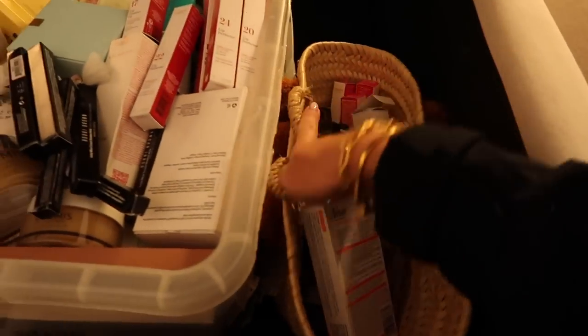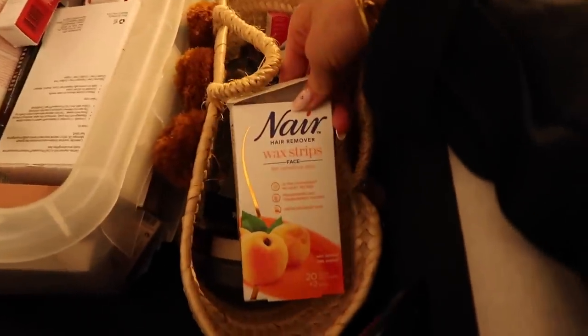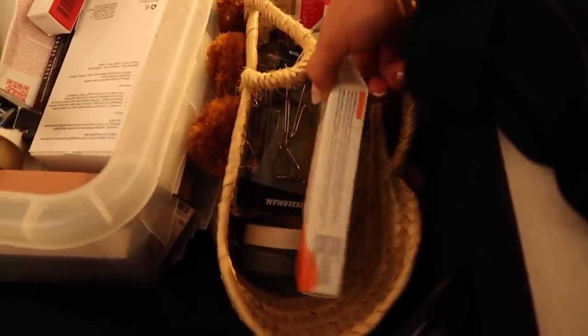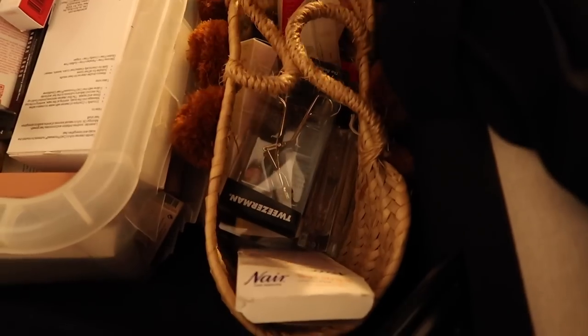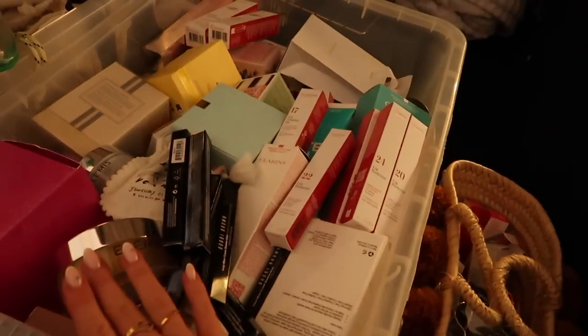This basket down here is things that are definitely things that I want. So as you can see over here are all my lipsticks, Elizabeth Arden. These are incredible. These are wax strips for the face. And I don't have a mustache, but I have a little baby peach fuzz hair. So it's quite handy just to get rid of those. Yeah, so they're the pieces I definitely want to have for myself, but don't need them out just yet. So yeah, I've got that here.